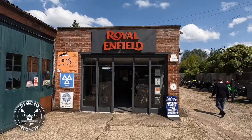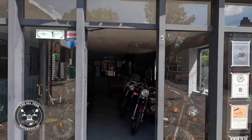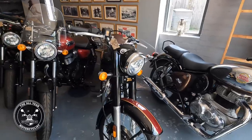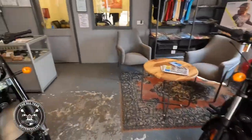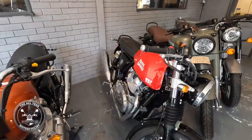Oh, Royal Enfield, Haywards, Cambridge. Yeah, marvellous. Oh, let's have a little look in here. Oh, look at this. Splendiferous bikes, all lined up. But you know all these bikes. Yeah, oh, look at that. Continental GT, red and white.